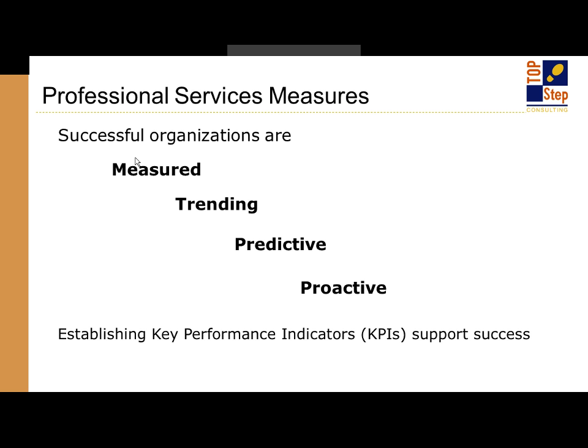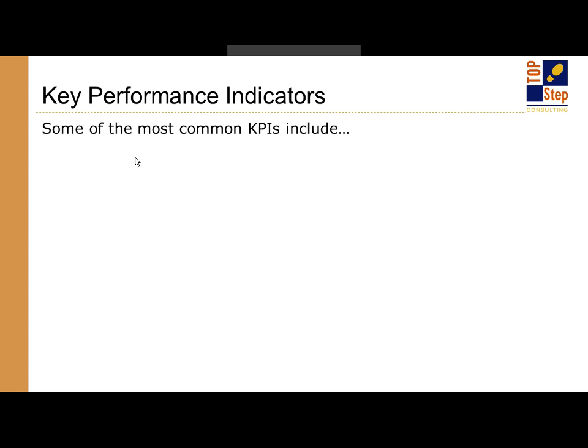So what are some of the most common KPIs? I've listed a few here for us to go through. You may be familiar with them. Some of them you may not be familiar with. And some of them are in that gray area of are they PS metrics or are they more finance metrics? So things like utilization.